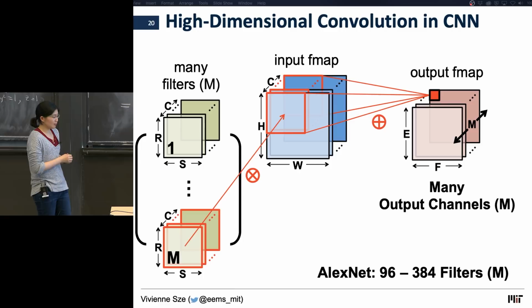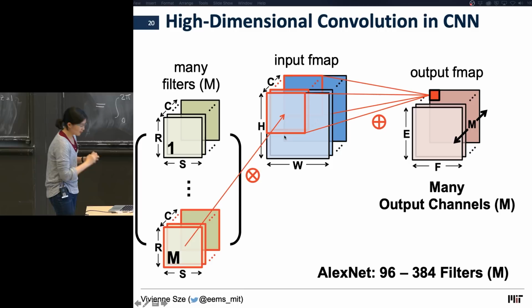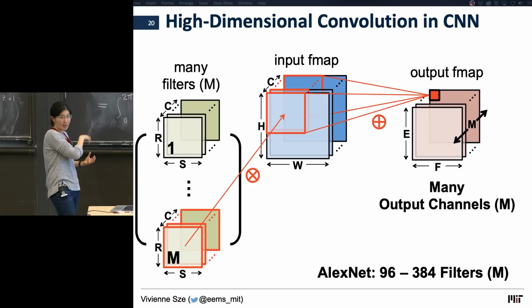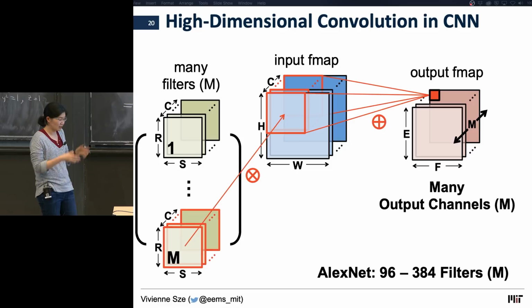Another dimension that we increase is we actually apply multiple filters to the same input feature map. Okay, so for example, you might apply M filters to the same input feature map, and then you would generate an output feature map of M channels, right? So in the previous slide, we showed that convolving this 3D filter generates one output channel in the output feature map. If we apply M filters, we're going to generate M output channels in the output feature map. And again, just to give you an idea of the scale, when you talk about things like AlexNet, we're talking about between 96 to 384 filters. And of course, this is increasing to thousands for other advanced or more modern neural nets.